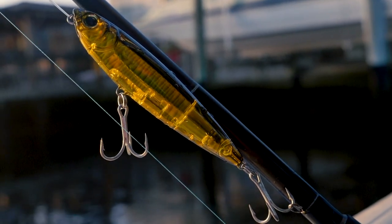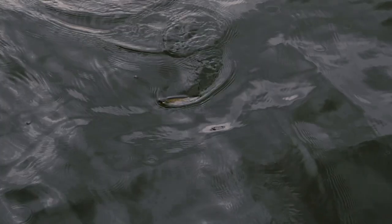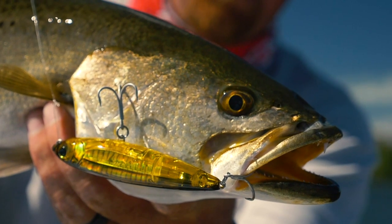The 3D Inshore Series has been very successful for me, and I'm really excited about a new introduction that's going to come out in 2020 that will be released at ICAST 2019. It's called a 3D Inshore TopKnock Pencil. What makes this bait so great, it has a single knock rattle in the back of the bait.